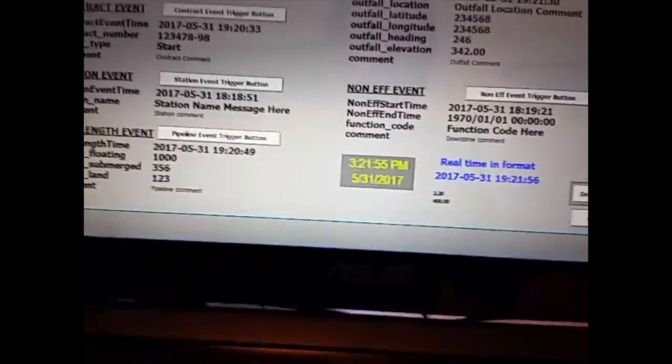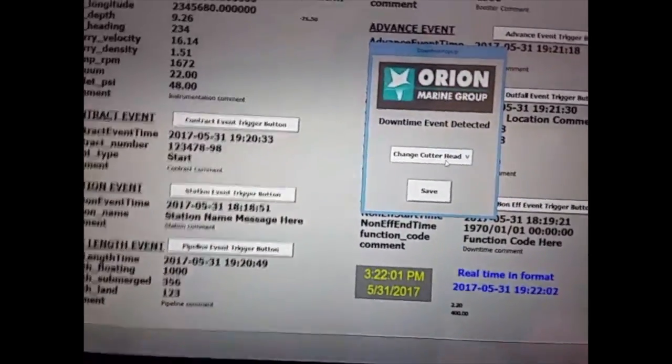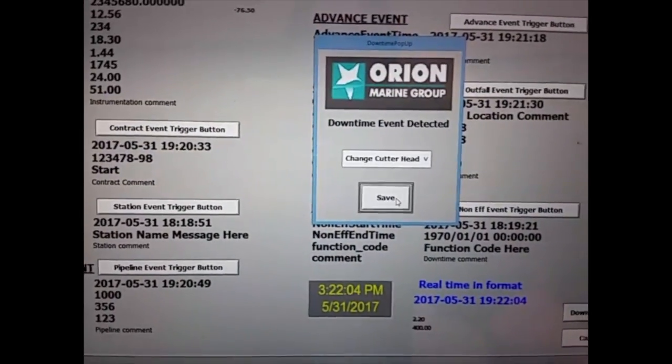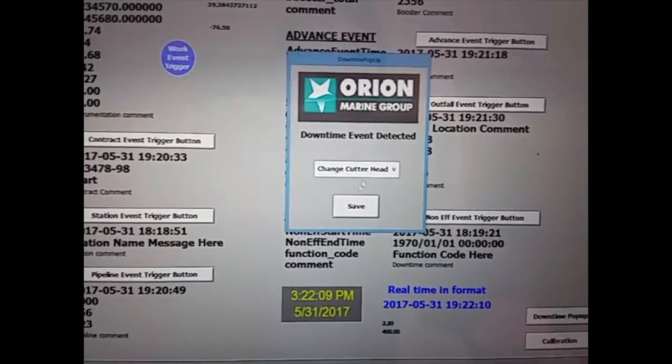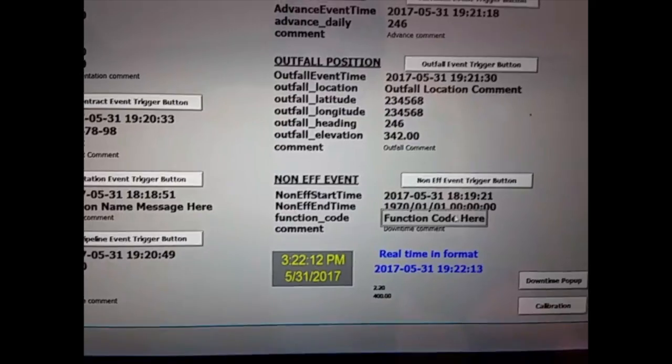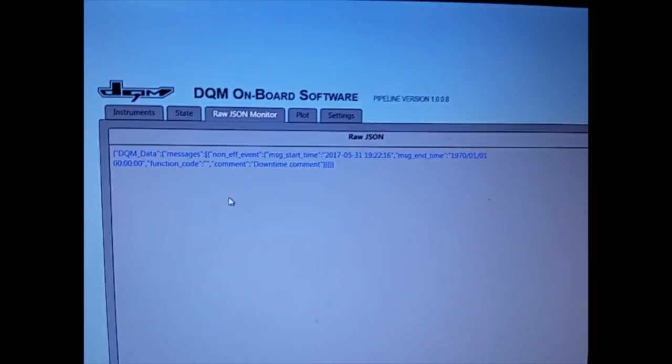And your downtime. One of the nice things about the downtime is that we've already had downtime information on all the computers that we install, and on this one, we have Microsoft SQL. With the SQL, the operator can log in, and when the dredge goes down, a pop-up comes up and allows him to select the reason he's down. So he doesn't have to be typing a lot of information in. Supervisors can do that in the background. As soon as you hit save, it updates the function code and the reason, and it automatically sends that trigger, which you can see ends up over here through your JSON monitor.